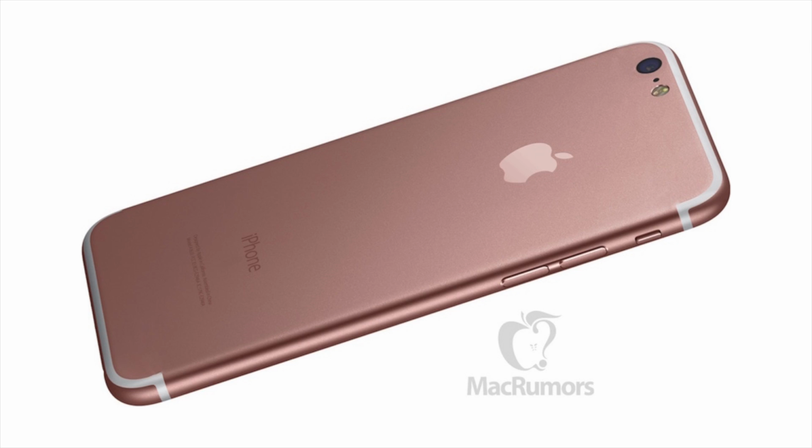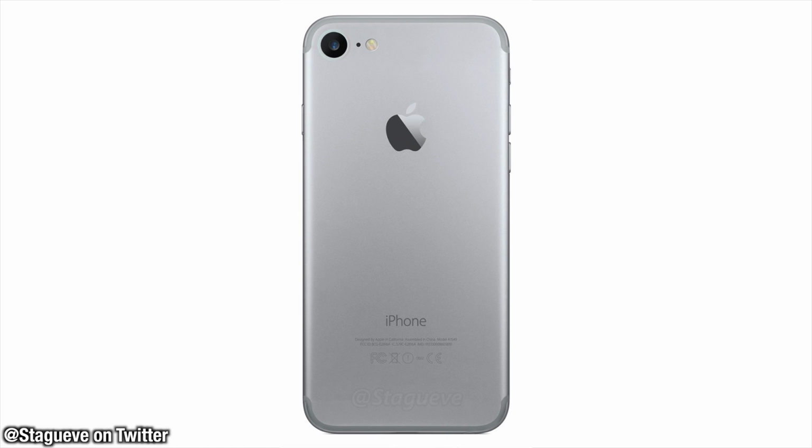What else is different is the antenna lines. There's a cutoff, and this is something that MacRumors actually a little bit ago predicted. They had a little concept image that they put out, and this looks surprisingly familiar. So there's the removal of a little bit of the antenna band, there's the dual lens camera, and biggest of all to me, what stood out was that the design itself barely changed. It looks like a 6S with some slight modifications, and I'm a little bit disappointed by that.